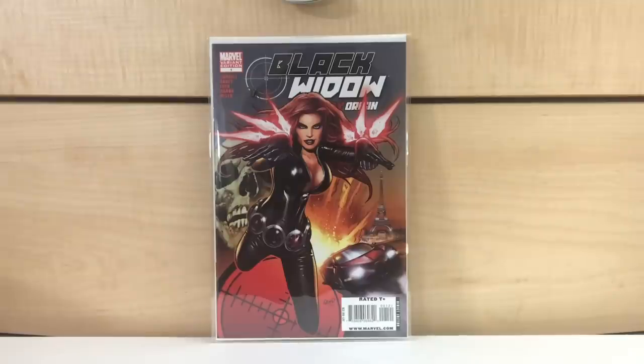Picked up Black Widow Deadly Origin number one. This is a 1 in 20 variant, I believe. I'm not quite sure what this book really goes for. It's done by the ethically and artistically bankrupt artist known as Greg Land, but I like the composition, and this variant was only $5, so I figured, you know what? Why not take a chance?